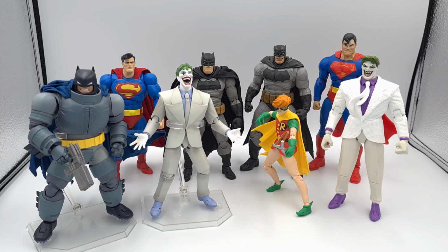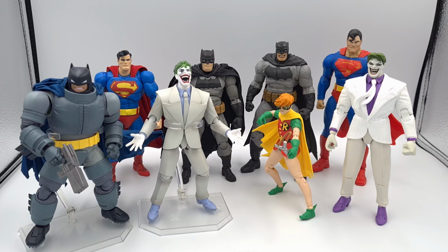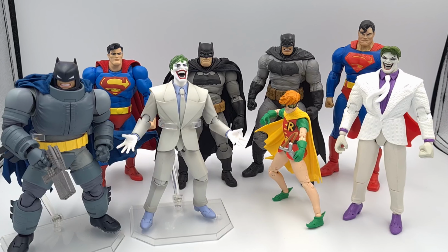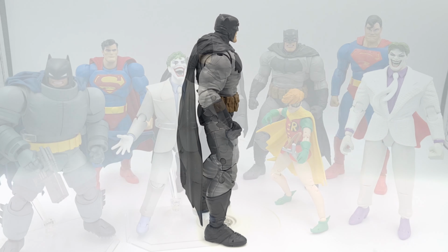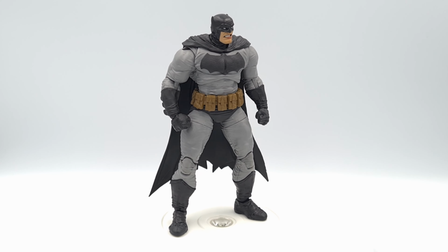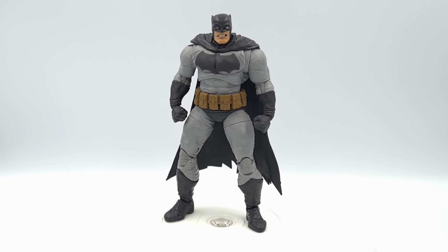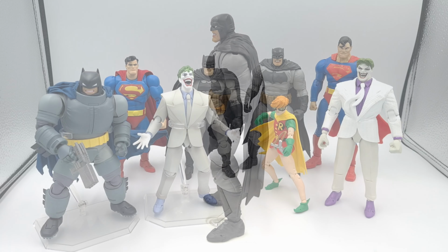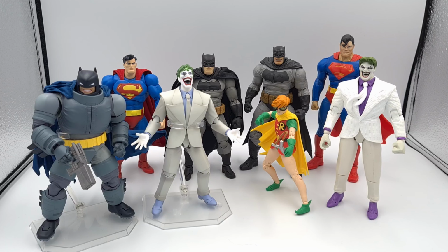Here we have the McFarlane Dark Knight Returns line of action figures. These 7-inch action figures are the more contemporary, mass market alternatives that we have access to as collectors. This might be a personal preference, but with McFarlane, I always find the silhouettes of the action figures to be all over the place. Like, none of these action figures look uniform, and they don't look like they belong to the same series of action figures, if that makes any sense.